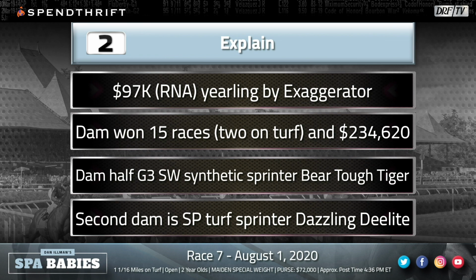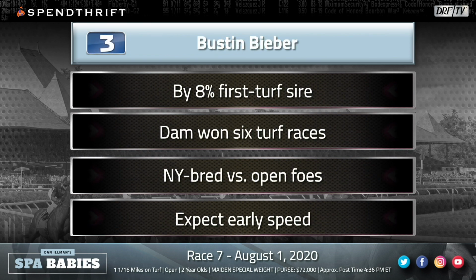Another one that might show a little bit of speed is the number 3, Bustin Bieber. Now, this is a New York bred taking on Open Company. He is a son of Bustin Stones, 8% winners with first turfs runners. Bustin Stones kind of a sire that injects a lot of speed into the pedigree. This horse is going to have to improve, I think, if he's going to contend in this spot.